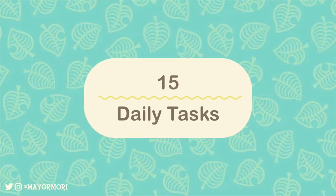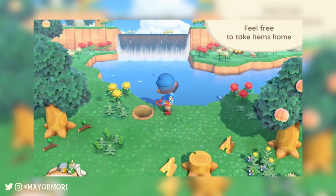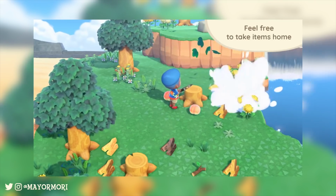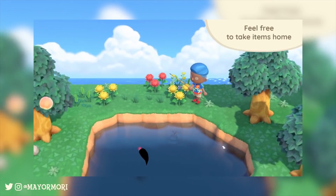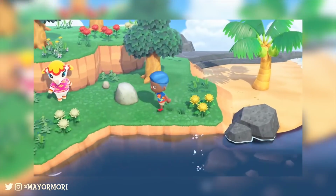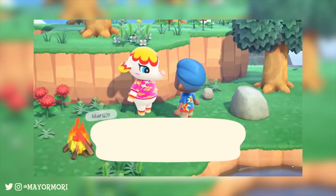Number 15. Finally, the latest detail to be revealed this weekend is daily tasks or daily goals. It seems we may have daily tasks to keep us occupied on the island when things are too quiet or you don't fancy doing any work. These are essentially little goals, not too dissimilar to those in Pocket Camp, that reward Nook Miles when completed.